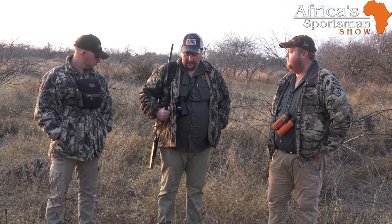Just quickly before we start driving and looking for some sable, tell us about the gear that you're using. I'm using my .375 Ruger, and I've got a Leupold scope on it. I'm shooting 270 grain Swift A-Frames. Perfect. Hope it will do the job. The gun was spot on this morning at the shooting range. Shoot straight, good luck and enjoy. Thank you very much, will do.